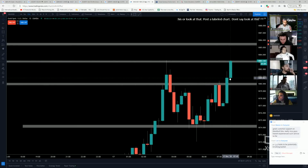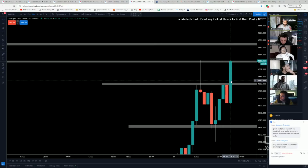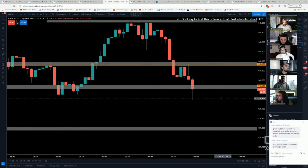Wow, the 15-minute was also super amazing. We broke the high and continued on to fill the wick. How big was this move here? 14, 15 pips. Even from the 30-minute breaking the high as well, it was pretty good right here. All right, awesome. This candle is about to close in 40 seconds.